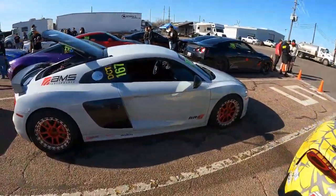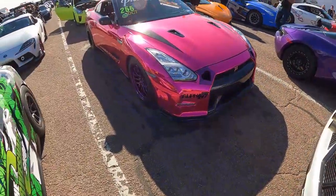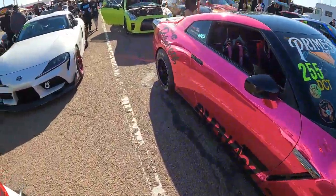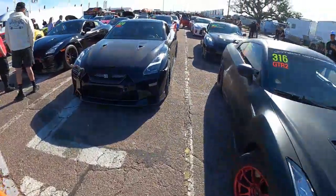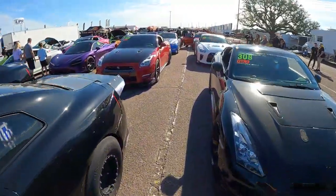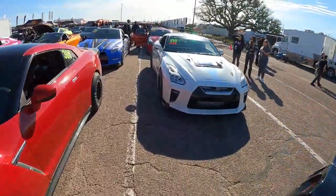And then we got the all-wheel drive. There's Brooks' car. Man, there's just so many cars. Walking through the GTR section. Got the Hello Kitty here.